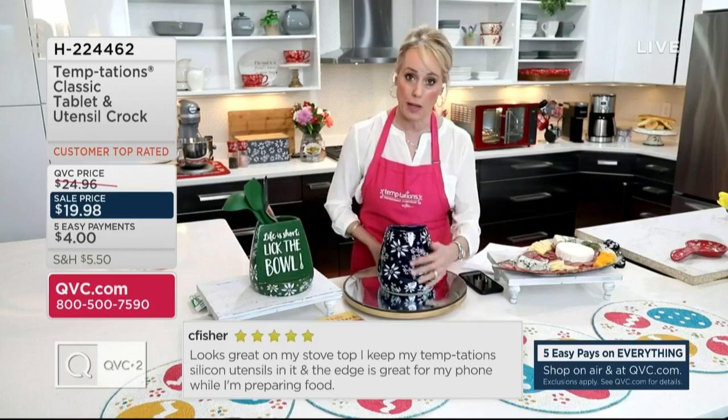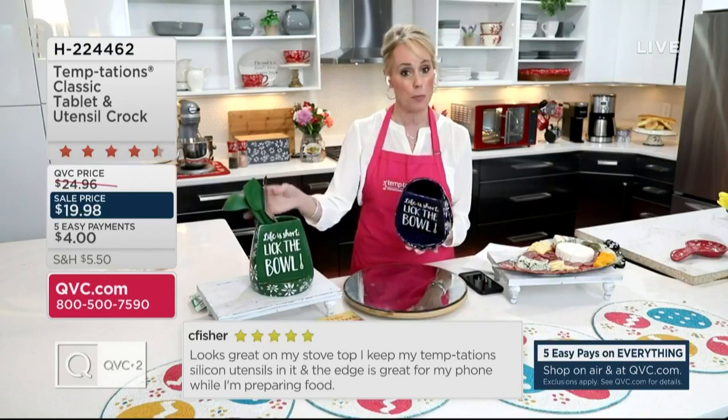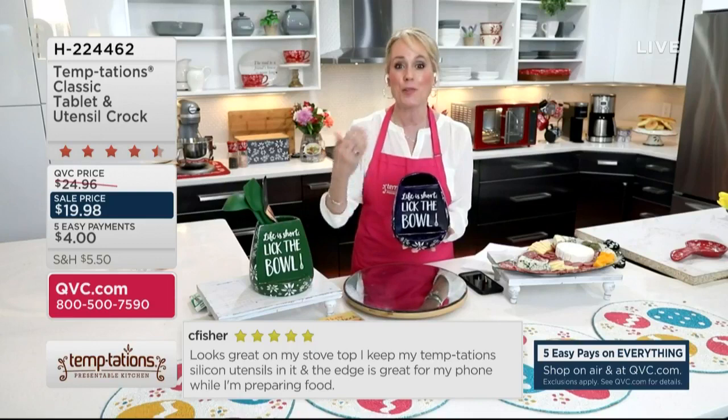This is what we call classic. This is all hand painted. That's our old world and floral lace design right there. And then remember, there's a cavity right here. So you can put flowers in here. You can put utensils in here. You could even put breadsticks in here if you're serving pasta. There's so many great ways to use it.